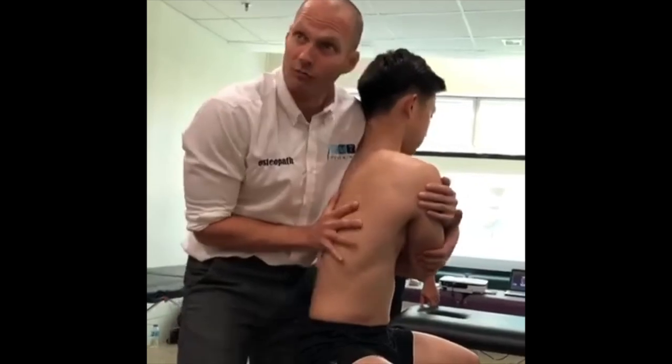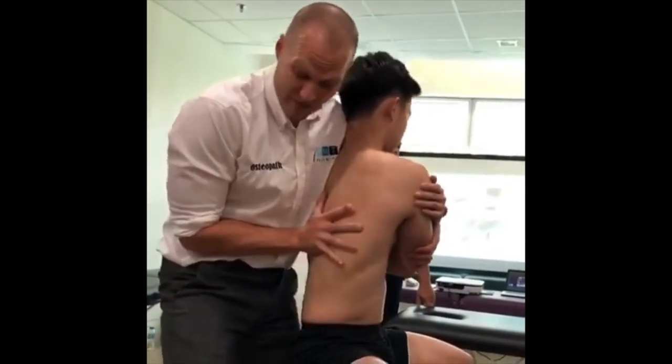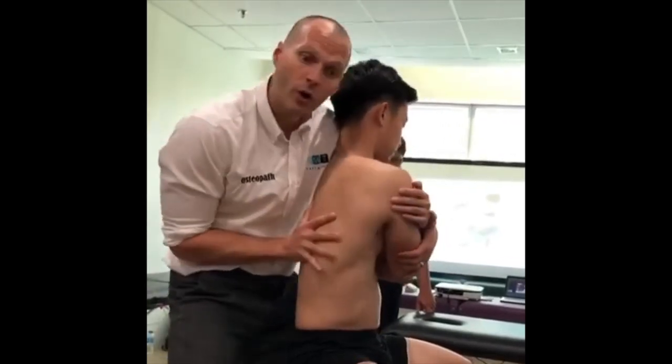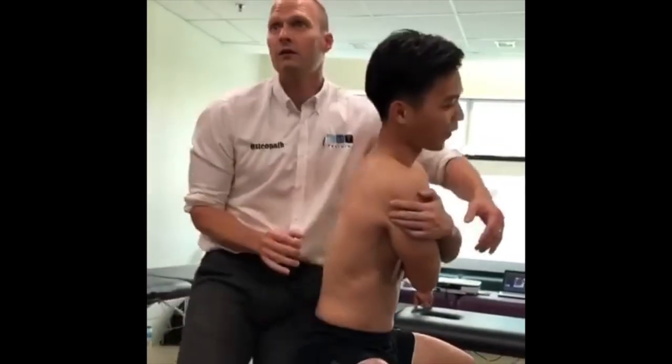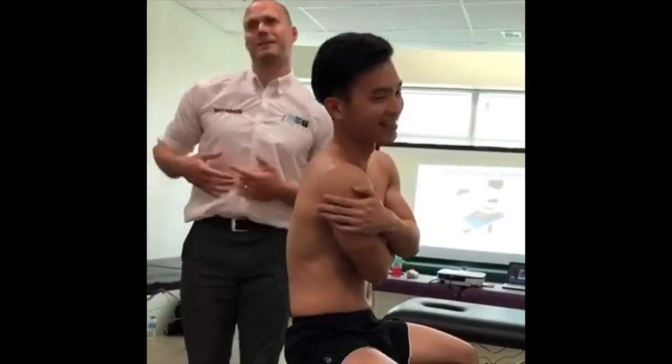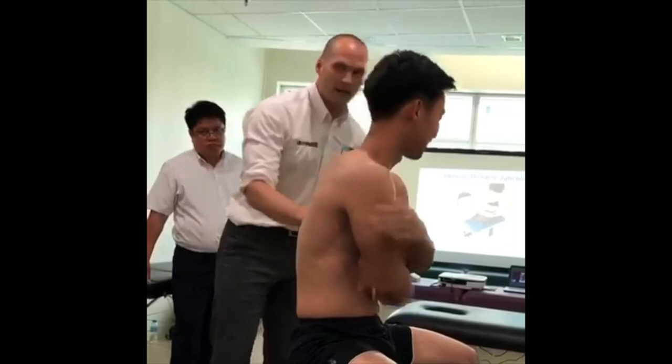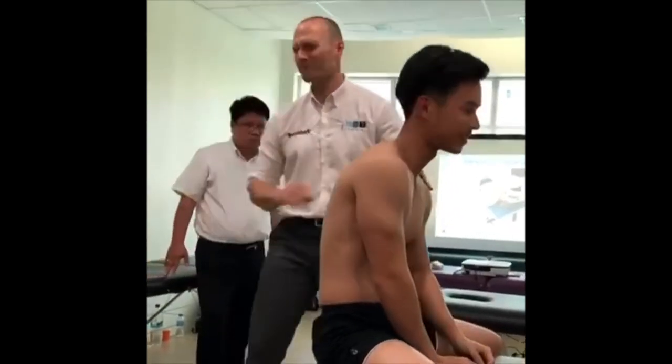Elbow locks, look, I'm rocking, I'm on my foot, look at how my feet are positioned. Just breathe in, and as you breathe out. Whoa. It's crazy. Ribs, man. Barbecue sauce. Barbecue sauce. Probably not.